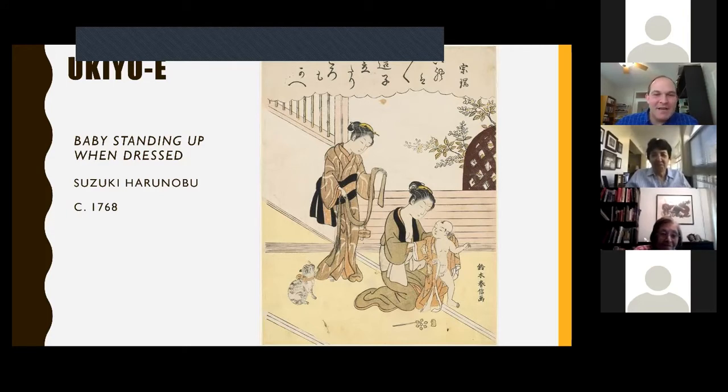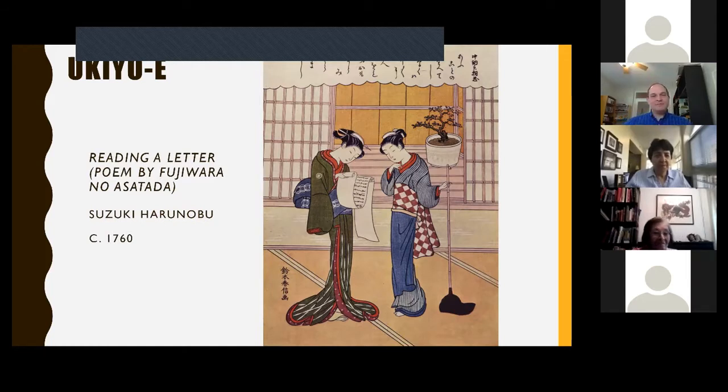Again, this is one of Harunobu's signatures, these charming domestic scenes capturing an ordinary domestic moment. And here's another one of his that's interesting. A woman reading a letter. At the top, there's a poem by the poet Fujiwara no Asatara, a much older poet from several centuries before, very famous though. And the poem is about not being able to see your lover, right?